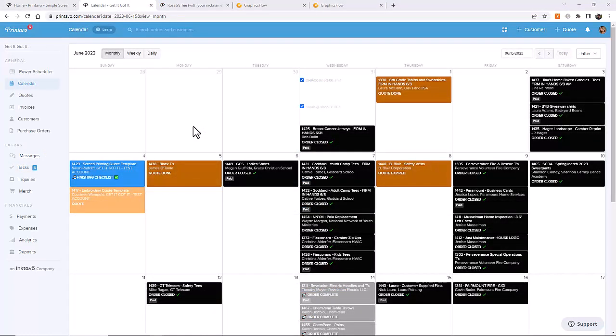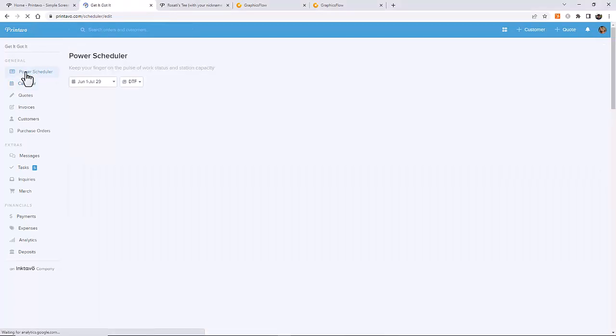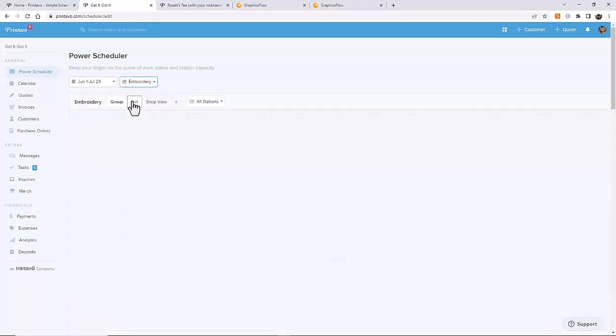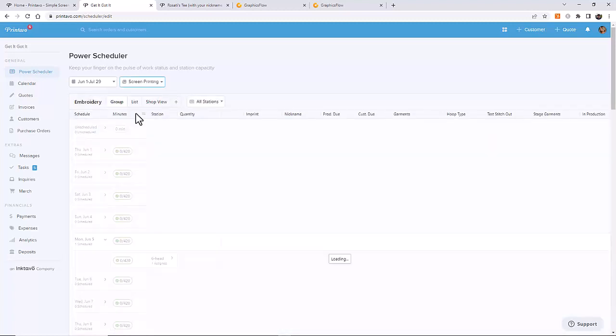The last thing I want to touch on is Power Scheduler, and I'm actually logged into a client's account with their permission, and you can see exactly what's going on in their account. I just went to Power Scheduler, and I can see by production process what's going on in their business. Right now I have it scheduled for June 1st to June 29th, so this is everything that's going on in June. I can get visibility on, in their case, their direct-to-film business, their embroidery business, and their screen printing business.